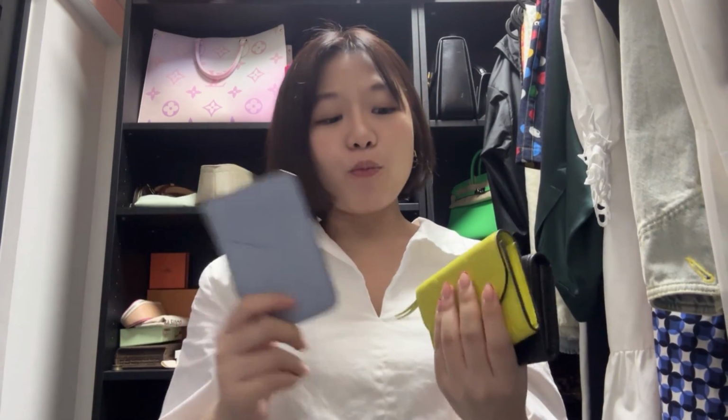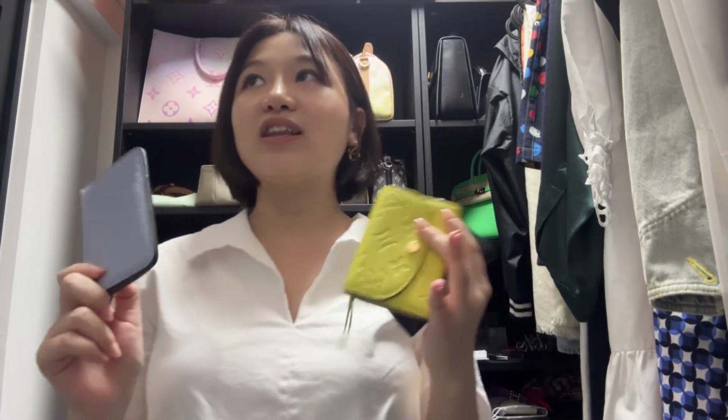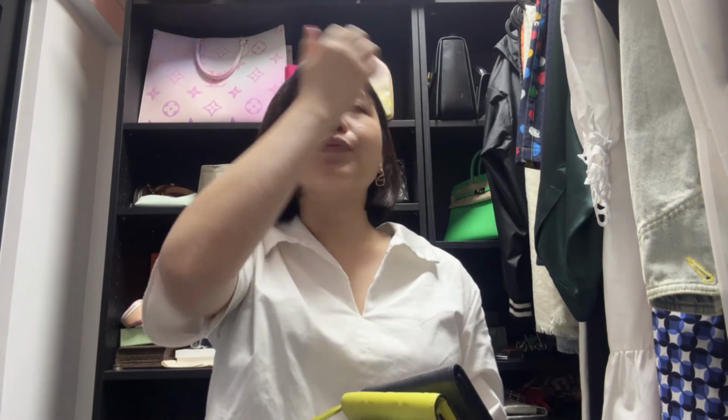In particular, when the Empreinte leather just came out for small leather goods, I was so in love. As you can see, these are very used. They are not in new condition, they are in very used condition. And today I just want to go through one downside about these wallets that I feel you should know before buying them.